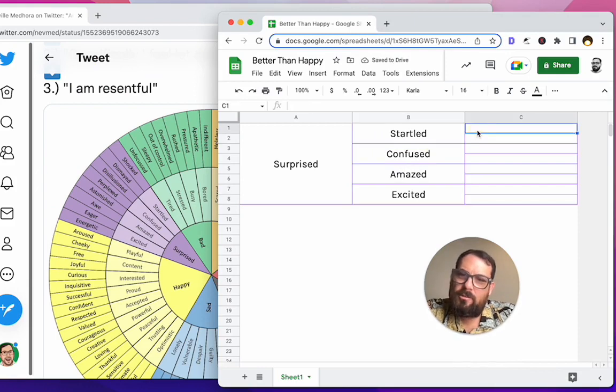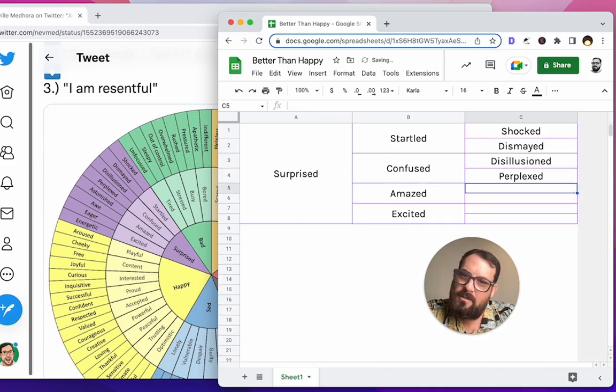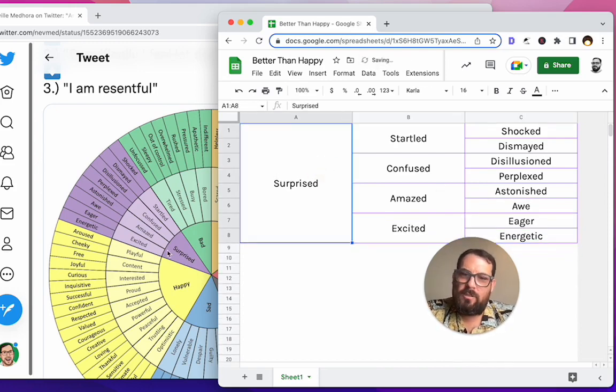Now with startled, it's shocked, dismayed. If we had this in another way, I'd probably just copy and paste it, but it's on an infographic. I can't right now. These are tough words to write. But you know what? It's actually really nice to be able to write all of these piece by piece. Perplexed, astonished. I'm learning a lot. I'm actually reading all of these as I type. Eager. Energetic. Cool.